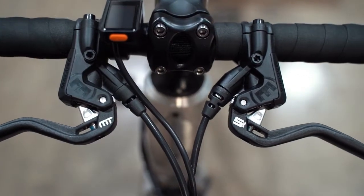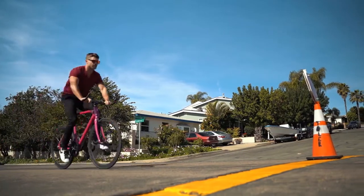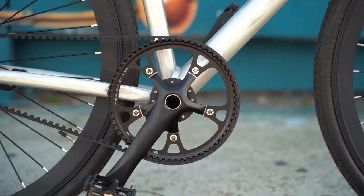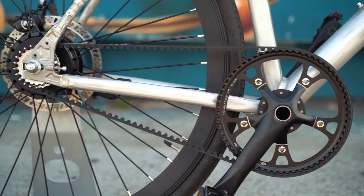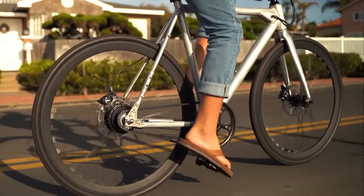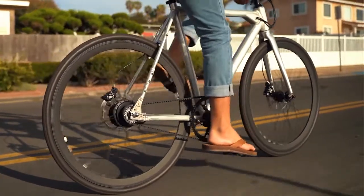When you need to slow down, just hit the powerful Magura hydraulic disc brakes and safely stop from high speeds in an instant. The Baby Maker Pro has no greasy chain. Instead, it rocks a carbon Gates belt drive. This gives you a remarkably smooth ride that is quiet, clean, and maintenance-free.